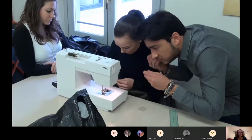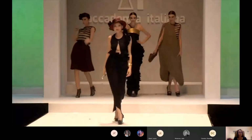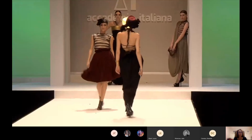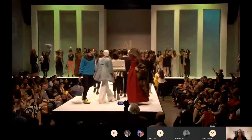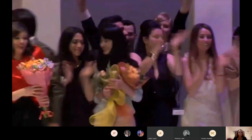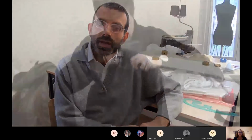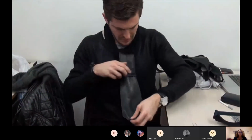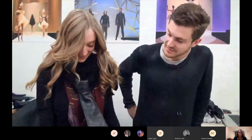Every April, all Accademia Italiana students participate in a full-on fashion show as part of the end-of-the-year showcase event, attended by over 2,000 industry professionals, journalists, and guests from around the world. Students, they are not only creating and doing the clothes by their own, but they re-elaborate fabric, they make prints, they make accessories.